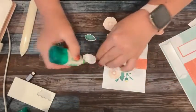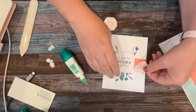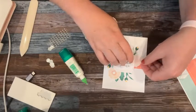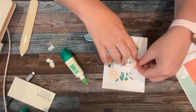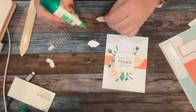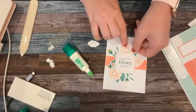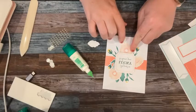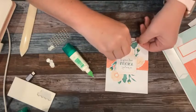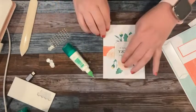Okay, and then this flower is gonna go over here on the side. Maybe like down here a little bit. And then this leaf is gonna go underneath this flower. But I need to kind of tuck the flower up and under first. Oop. Okay. And then I can probably get the leaf and tuck it under. All right, so then we've got our set.